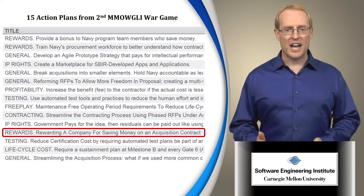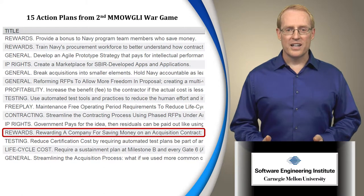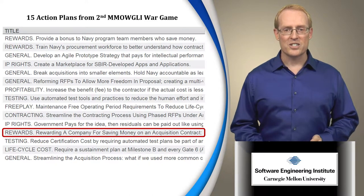Another action plan advocated rewarding a company for saving money on an acquisition contract. The top savers would get publicly recognized and rewarded. The goal is to allow effective public image improvement for both the government and industry partners of all sizes and types to receive tangible recognition of cost-saving innovations.